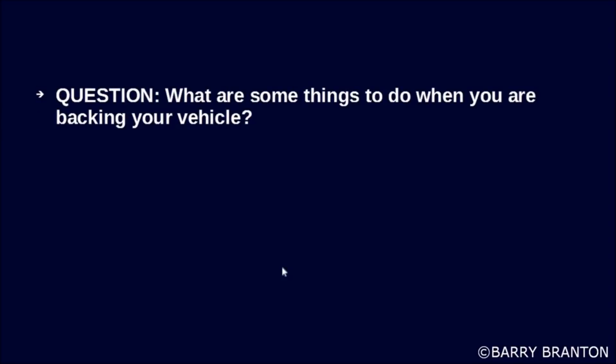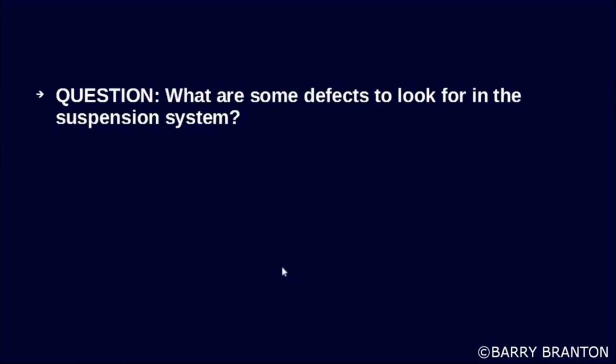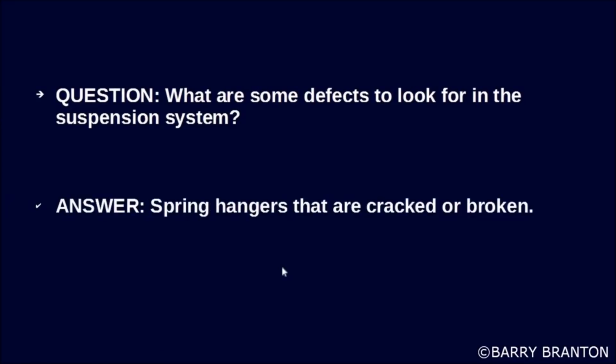What are some things to do when you are backing your vehicle? Look at your path, back slowly, and back straight back. What are some defects to look for in the suspension system? Spring hangers that are cracked or broken.